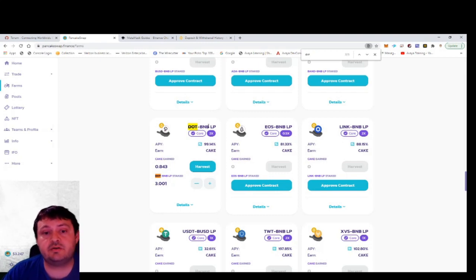So you really have to understand the assets that you have and how they relate to the other one. Because if one goes on a run, you're going to be in trouble. And not in trouble, but you would have been better off just holding that original asset, right? I would have been just better off holding my 50 DOT tokens. They fly to the moon and everything is good and dandy.